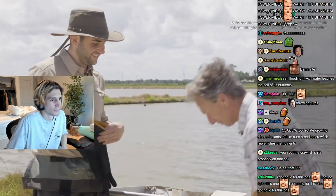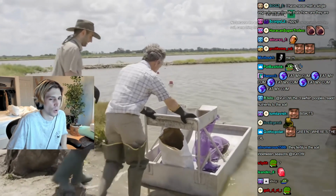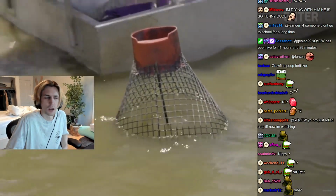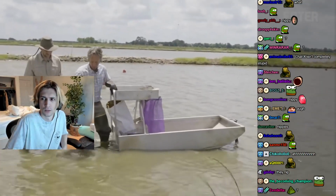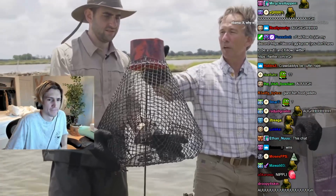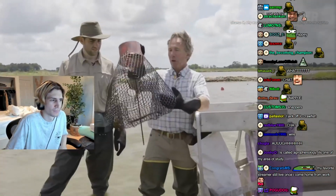They're nippy. This is called a pyramid trap. Doesn't look like much, but this is high-tech crawfish farming. Me and my brother and a few people around here sort of invented this trap, believe it or not. The way the trap works: the crawfish go in after the bait, and theoretically they can't crawl out.